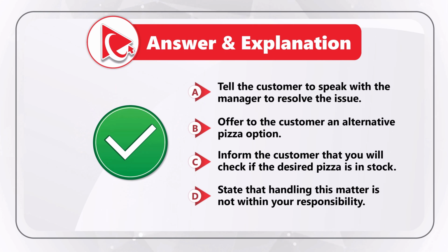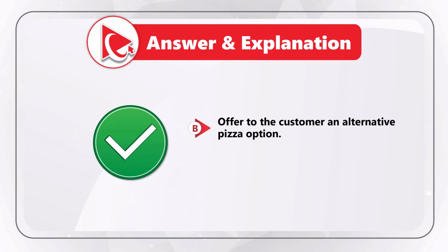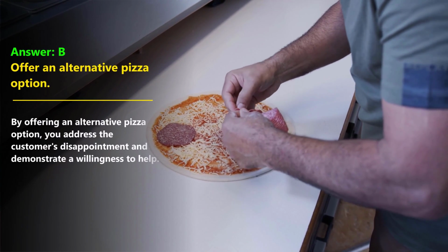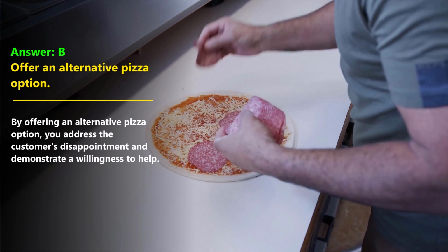So as you might have figured out, I believe that the correct answer to this question is choice B. Offer an alternative pizza option. By offering an alternative pizza option, you address the customer's disappointment and demonstrate willingness to help.